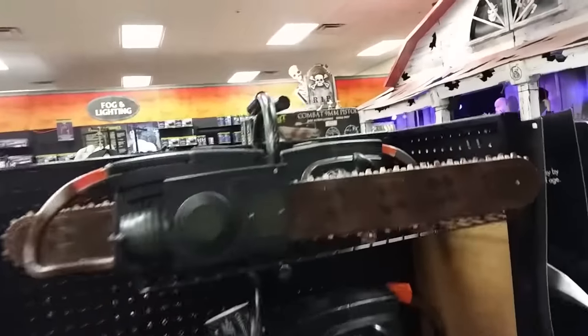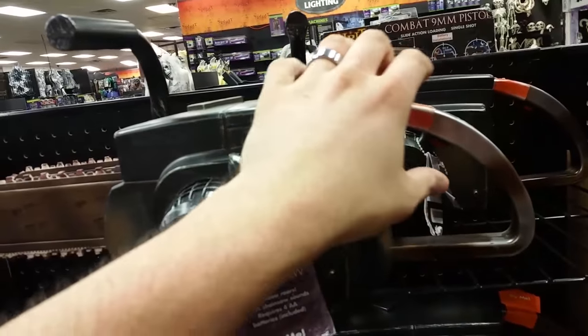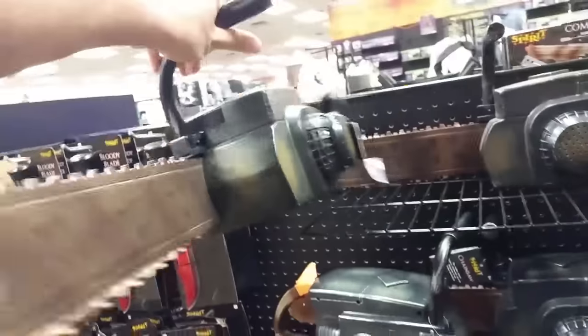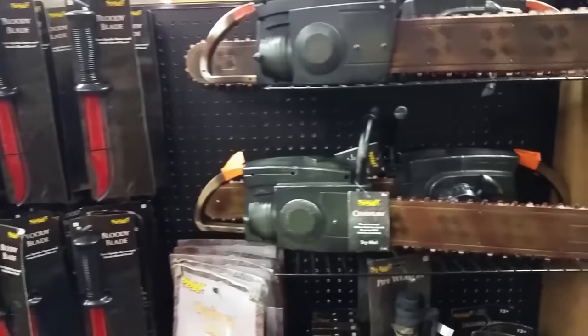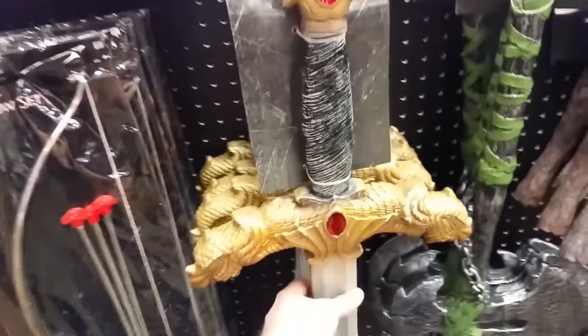Let me see if they got some better chainsaws this year. I think this one they had last year. Yeah, because you can't pull the ripcord, which would make sense, but there's a button back here. So yeah, it's actually movable. These have gotten a lot better than when I was a teenager, because before we just had this crappy flat one that made sounds. It didn't move or anything.